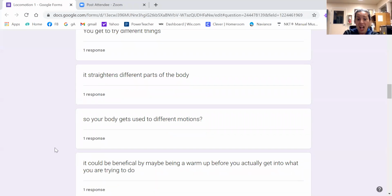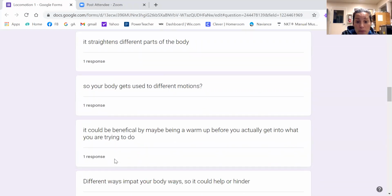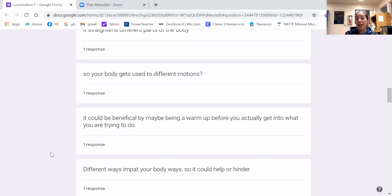Okay. I have some people saying maybe a warm up. Different ways to impact your body could help or hinder. Again, you're finding out more information. You're learning to use your body differently.